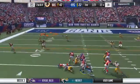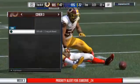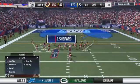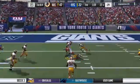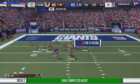Now Manning again. And the hit jarred it loose. It's incomplete. We know it's not an easy job to go out and catch passes when people are trying to tackle you and knock the ball away. But the bottom line is, that's a pass he's got to have and a pass he should have caught. Now Manning. And this is complete. It's Marshall. And he gets the first down yardage he needs before he's brought down at the 6.